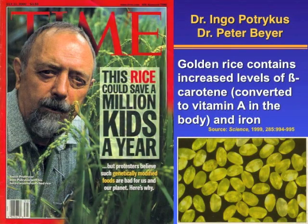So 2 scientists, Dr. Ingo Potrykus and Dr. Peter Beyer in Europe, developed what's called golden rice a number of years ago. Golden rice contains increased levels of beta-carotene, which can be converted to vitamin A in the body. It also has higher levels of iron. In the lower right, you can see what the grains of rice look like. They're actually yellowed because of the beta-carotene that's been added to them.